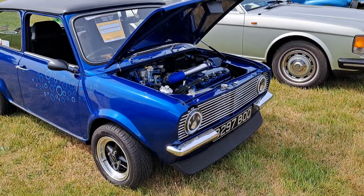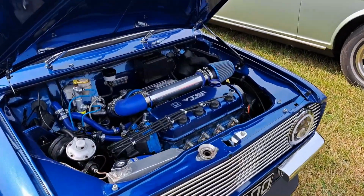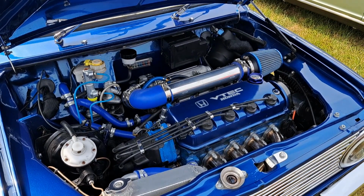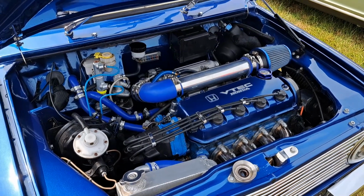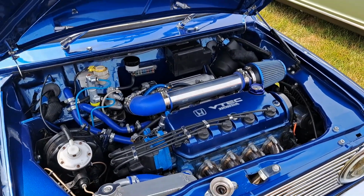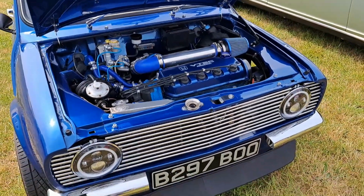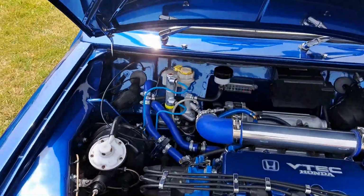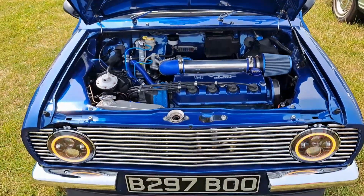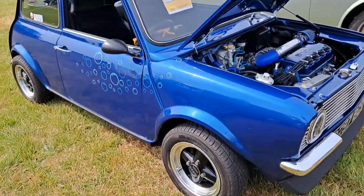The reason this Mini looks a bit weird is because someone's put a Honda VTEC engine in it. I don't know if it's a K-series engine or the B-series engine. It could be either one, as far as I know. That rocker cover looks very familiar to me. Obviously these always turn the opposite way to everything else. You've got a big brake servo in there, which you're going to need if you've got this much power in a little car like this. Oh, and I think the alarm's actually sounding on here.